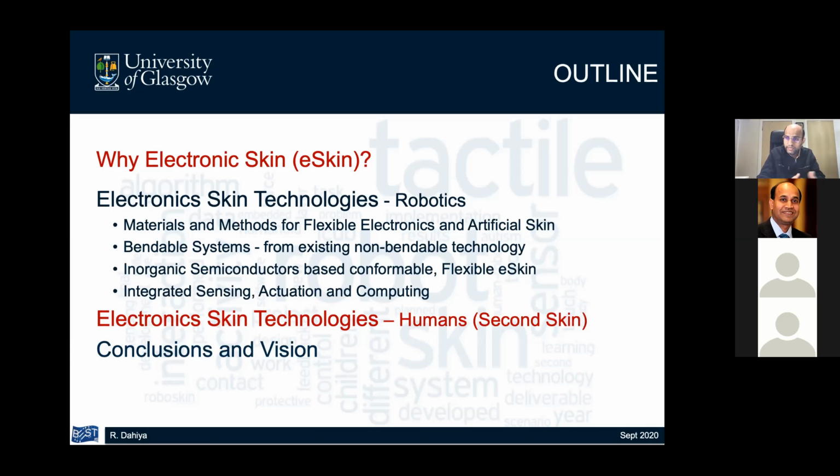What solutions exist today? What solutions can be explored in the mid term or long term? So various time scales as well as various dimension scales, which means large area skin to small touch sensors based on nanowires, etc. I'll cover these parts, and then I'll move on to the third part of the talk, which is how this tactile skin or electronic skin is connected to health.